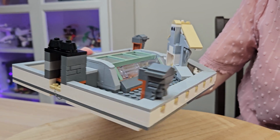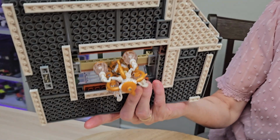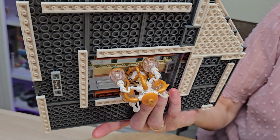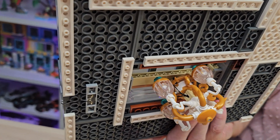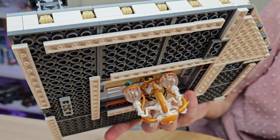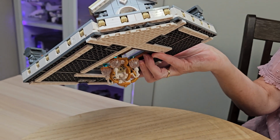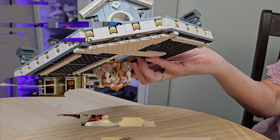Why am I holding this in my hand instead of on the building or flat? Because we have this beautiful built-in chandelier. Right in that chandelier alone, there are 4 lights. You can see the wires a little bit, but they did a really good job at hiding as much as possible. And you can see there's some blue studs there on top as well to give it some color.